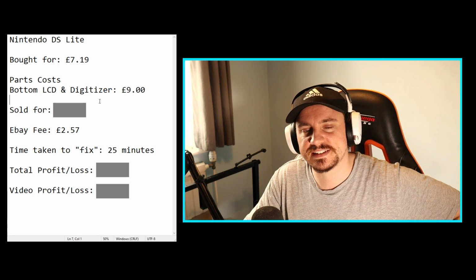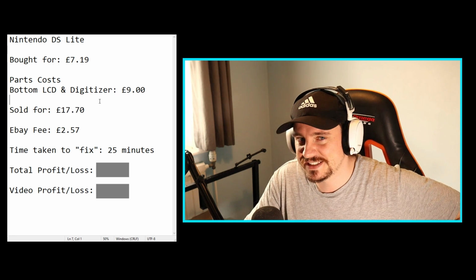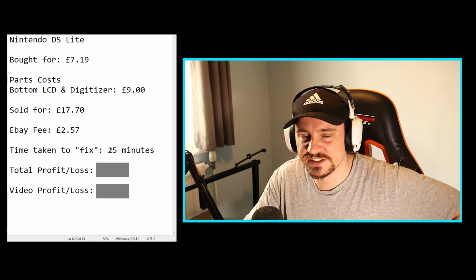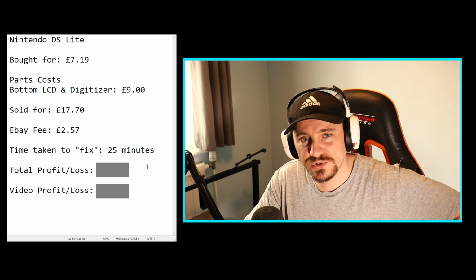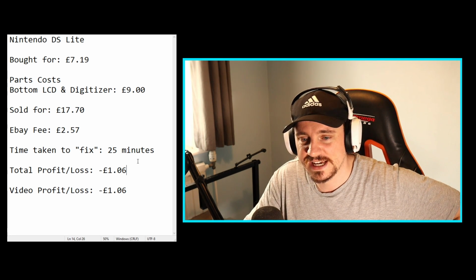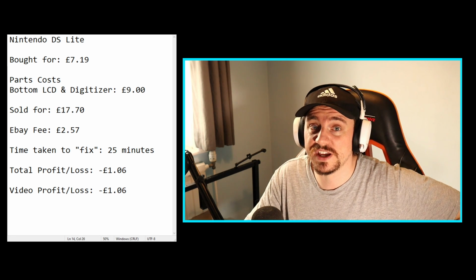I sold the Nintendo DS Lite for a grand total of £17.70. The eBay fee was £2.57. The time taken to fix, 25 minutes. And the total loss on this item exactly is -£1.06. That sold-for price includes postage and stuff as well. So very close to a profit.